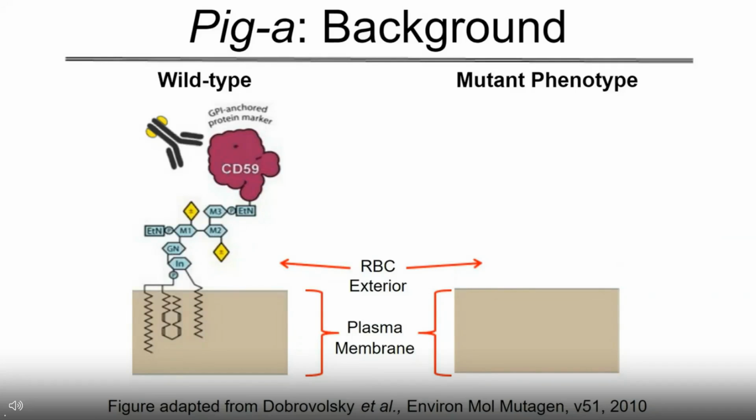So there's that structure that is used to tag the CD59, which is the protein that we're showing here as a GPI anchored protein on the surface of those red blood cells. It's kind of simple here. On the right-hand side, the mutant phenotype, none of that is there. That cell could be expressing all of the CD59 that it possibly could, but it will never be trafficked and adhered to the surface of those red blood cells because the GPI anchor wasn't formed, because the PIGA gene wasn't functional in that particular mutant cell.